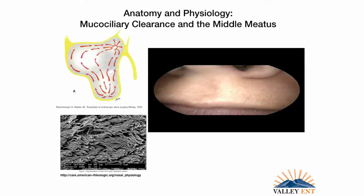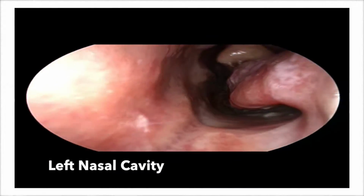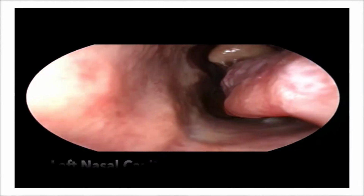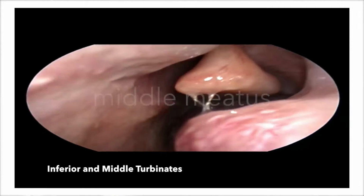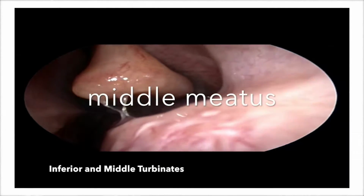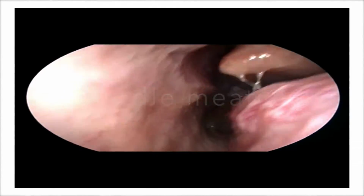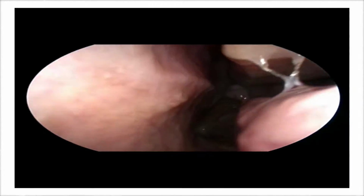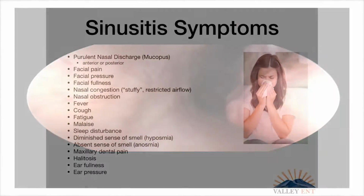And that ostium drains to an area in the nose called the middle meatus. The middle meatus is an important anatomic component to look at when you're trying to evaluate for sinus disease. Left nasal cavity, left inferior turbinate, left middle turbinate, and this is the middle meatus. The frontal, anterior ethmoid, and maxillary sinuses all drain to that bottleneck area. So that's an important area to look for pathology.